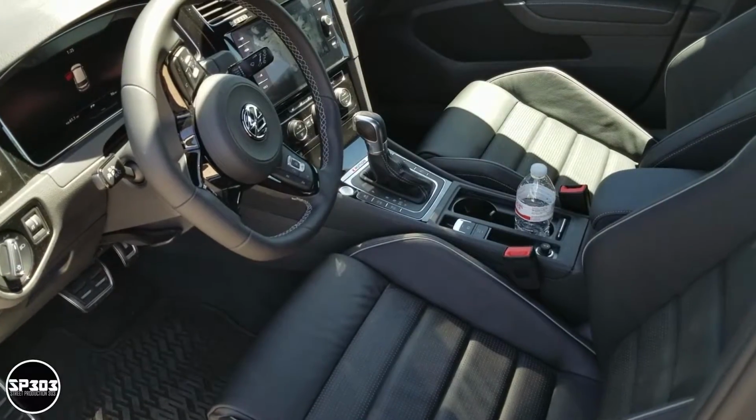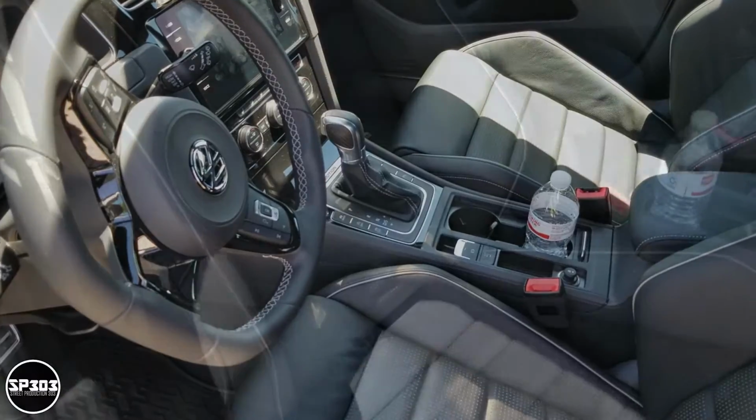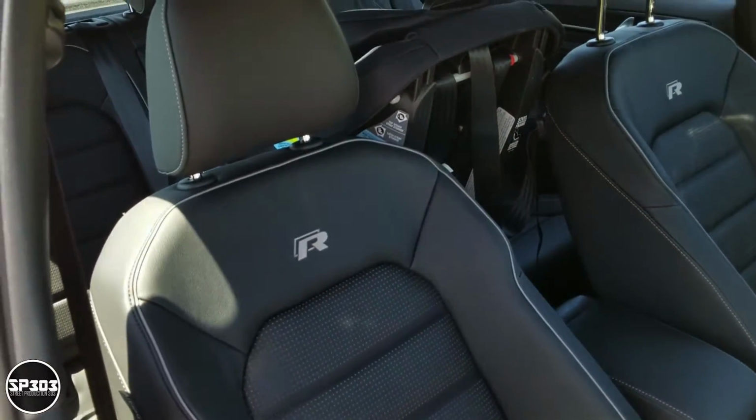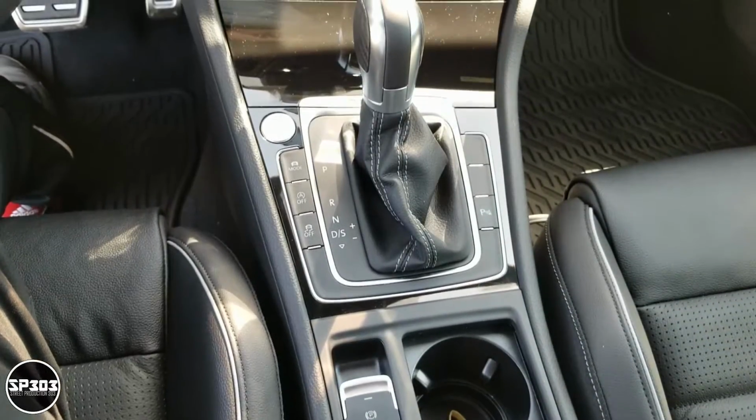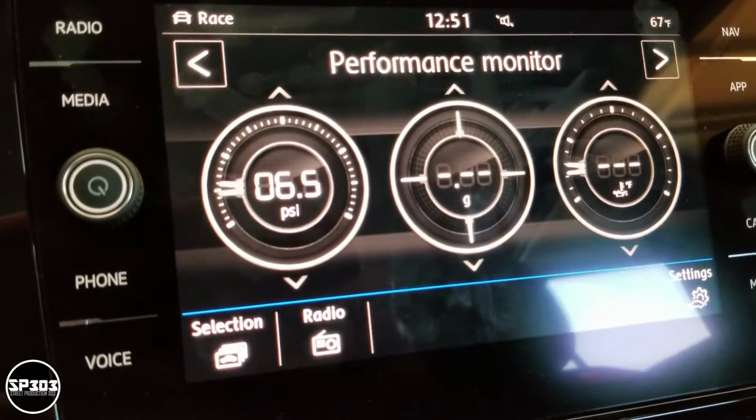Now, the first thing that I notice when I get in this car is it just feels so comfortable. It feels so luxurious. Even though it's a sports car, it's their sports version, it just feels built extremely well. You can tell they didn't cut any corners on detail. It's just a really well built car. The car looks amazing inside. It really adds that luxury touch to it with the performance of a sports car.